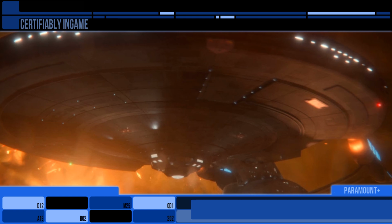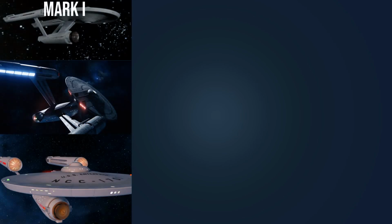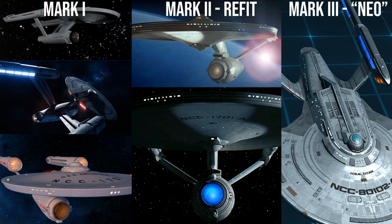So, the Mark III refers to the radical redesign of the vessel, with the original Constitution, despite its variations and refits, being the Mark I. The Mark II being the major overhaul to keep the line up to date with the 2280s technology, and this being a whole new revived class.